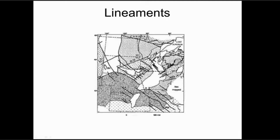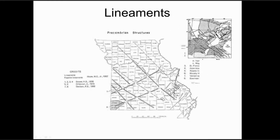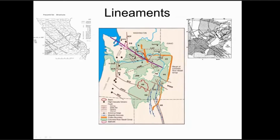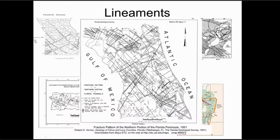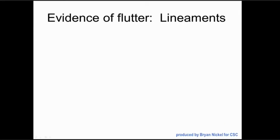So what evidence is there that Earth's massive granite continents once fluttered? Lineaments are very long parallel fractures that have been observed on the surface of Earth's continents. Some unique properties of lineaments are that the material on either side has not been displaced and does not change in elevation. We can postulate several failure mechanisms for these features of lineaments. However, only one is consistent with observation.